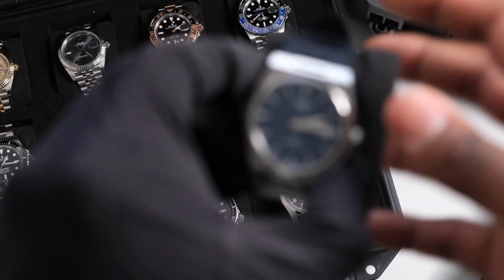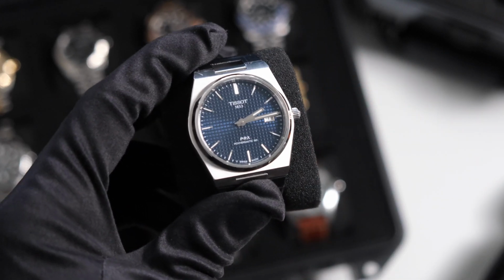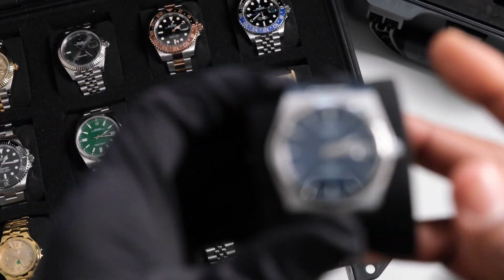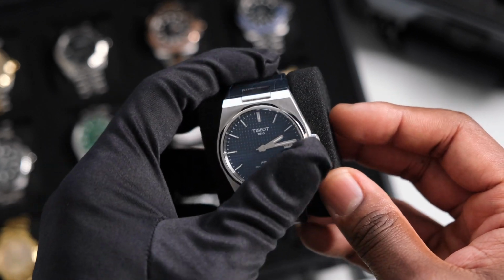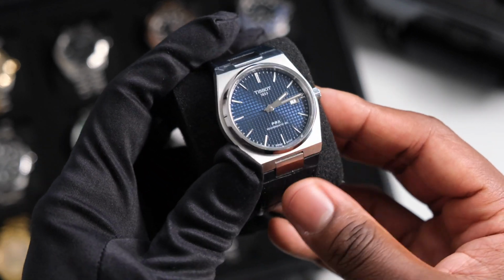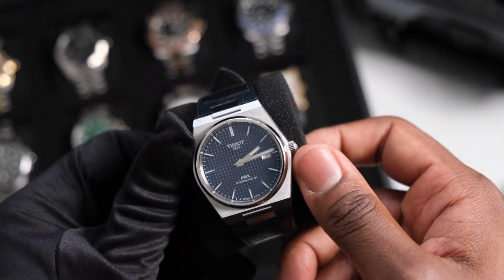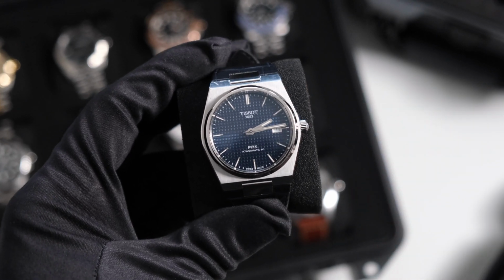Next we have the Tissot PRX. Beautiful watch as well. I got this in 2022, in Dubai, tax free. I got this for around £390. At that point, it was selling for around £500 or £550 in the UK. It came on the bracelet, a lovely integrated link bracelet, Genta style. I love that blue waffle dial, beautiful watch.